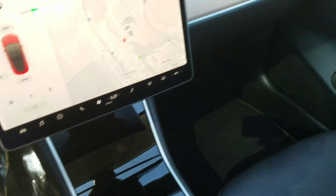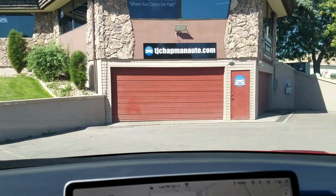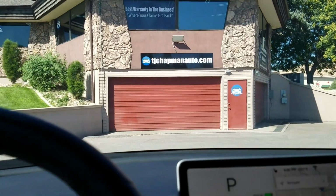And you've got your cup holder, your armrest, and of course you have this absolutely massive ceiling here, the glass ceiling. Very, very cool. And I'm noticing that these are a bit dirty, so we'll have detailing look into that. So make sure that you check with your salesperson to make sure that that has happened.